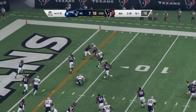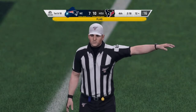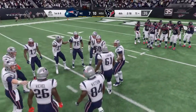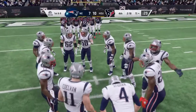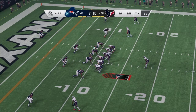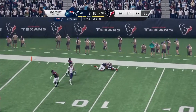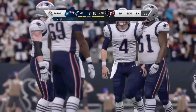On 1st down, Michel. And he's going to be taken down here with a penalty flag on the field. In the back. Offense. They get the guard out of Georgia Tech, Shaq Mason. Stidham going back to the air. Caught by the tight end, Watson. And he's able to work it here to the 8-yard line. The completion good for 3, and it's second down.